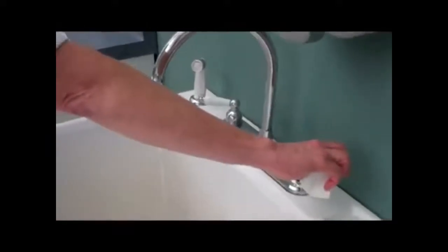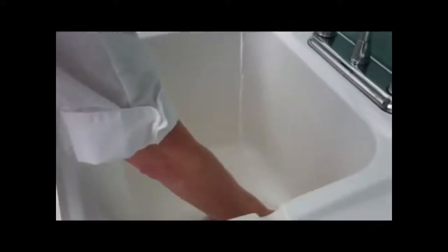Turning on the water and placing paper toweling in the bottom of the sink, thus cushioning and preventing any unfortunate, very expensive accidents from happening. If you note, it says to have tepid water. I'm testing my water, and that feels good.